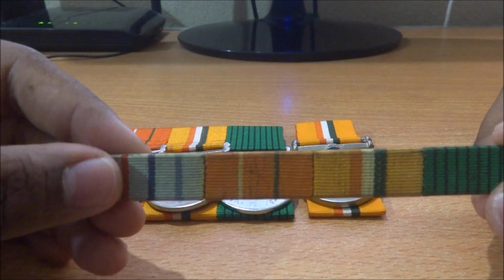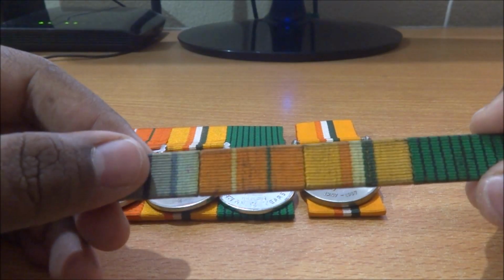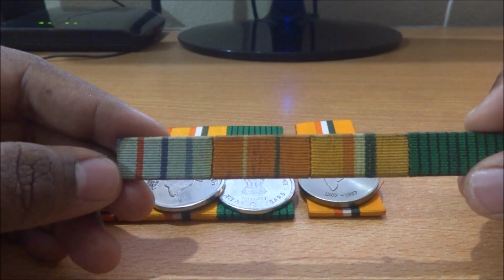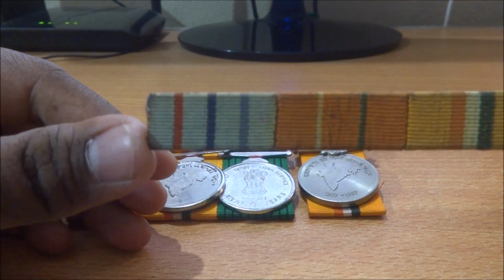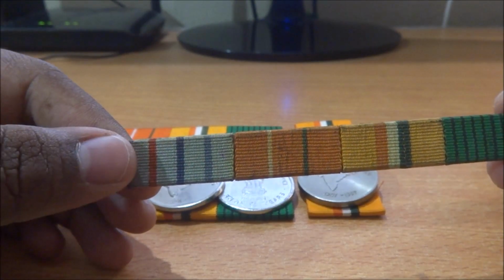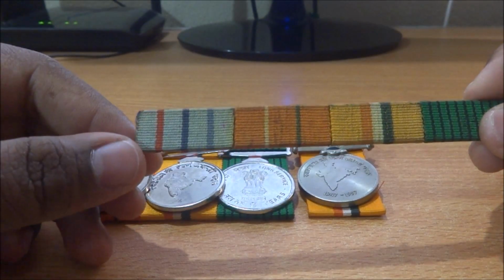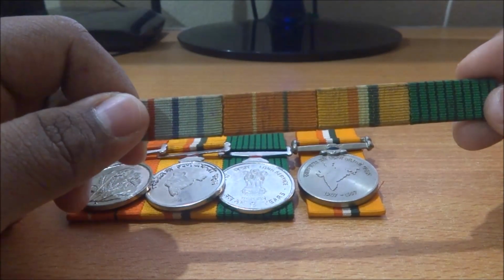The first one, these three strips on a gray background, a red, blue, and light blue one, is given to the defense people who participated in Operation Vijay, popularly known as the Kargil War between Pakistan and India. All the soldiers mobilized to that area were awarded this Operation Vijay medal. The army who participated in the field war were awarded the Operation Vijay Star medal. With this badge they were given a medal also, but with this one, which I have, no medal is given.